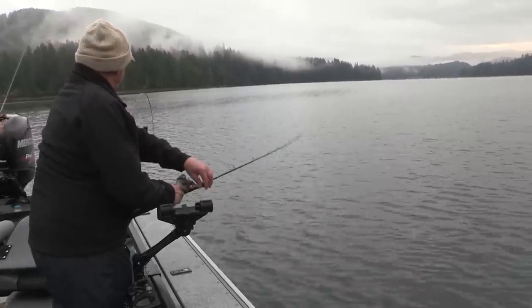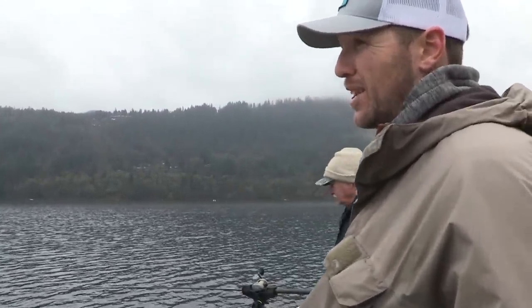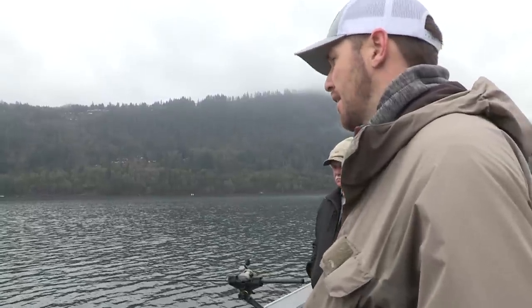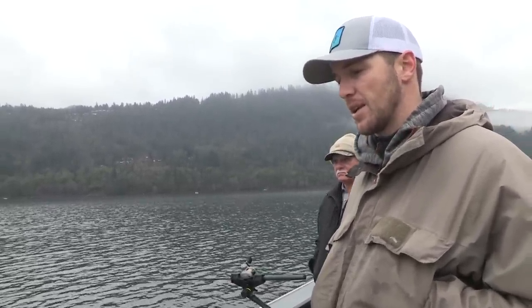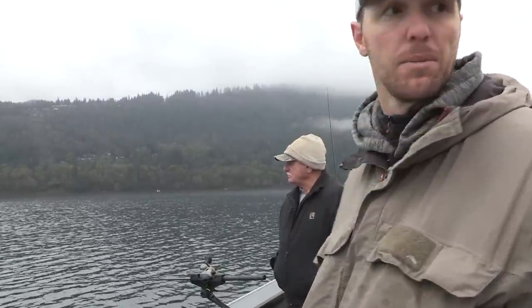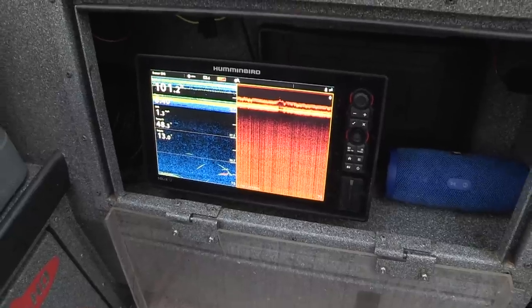So the water temp's 48 degrees today, which is pretty darn warm. We're not worried about kokanee not biting until it gets down into that 42-40 degree range. But like I said, we've had a very mild, warm winter so far, so the fish have been getting real big and have been fishing pretty good. We might have to find them though a little bit today.